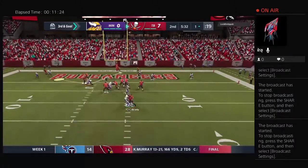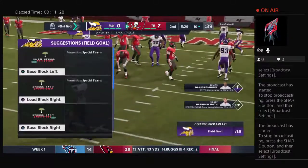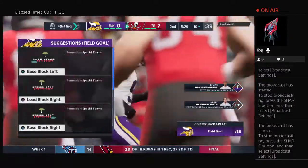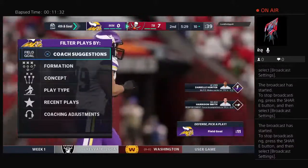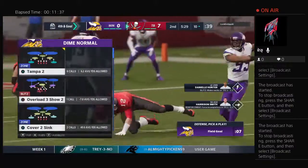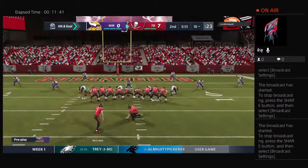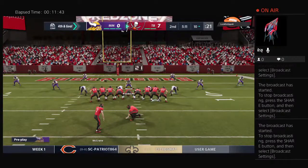Brady now on 3rd and goal. Under pressure, down he goes. Sacked at the 10. And Danielle Hunter, he's the one who gets in there and brings him down to the ground. And that's the kind of stand all defenses are seeking. 3rd and goal, backs against the wall, and they get a monster sack, and now they're going to force him into a field goal. For them, that's a win.